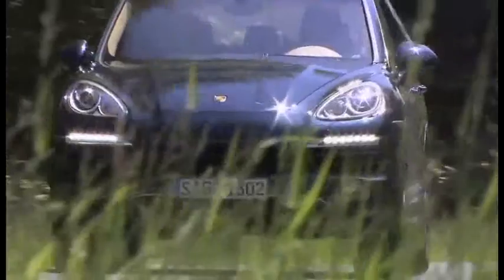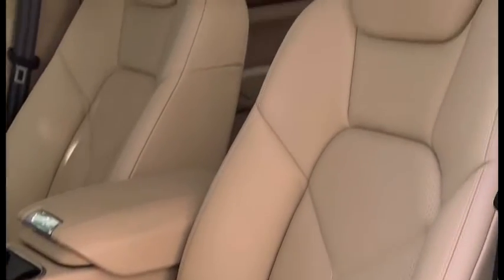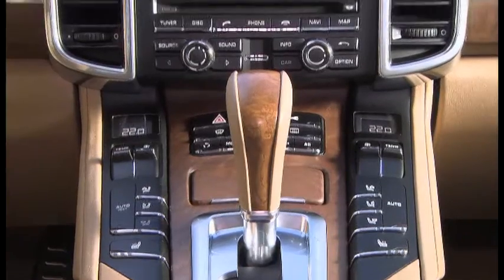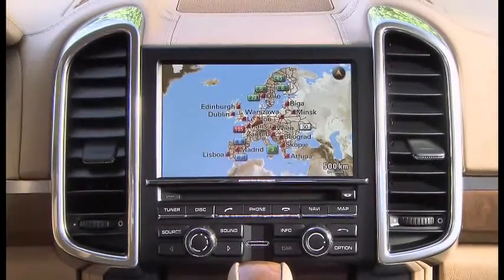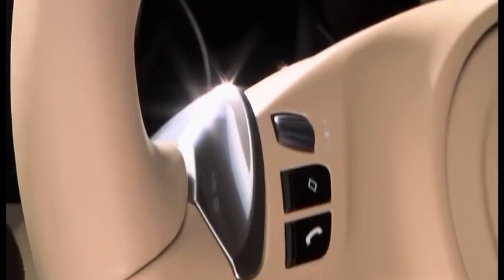Now one of the things that I really like about the new Cayenne is the cabin. The seats are really comfortable and supportive, the dash looks classy and uncluttered, and all the controls are really easy to use. Some of Porsche's competitors love to bamboozle you with thousands of drop-down menus and screens, but the Porsche approach is simple. They use buttons and it works.